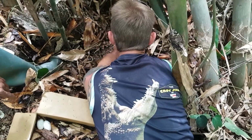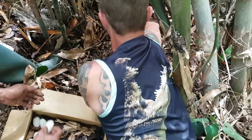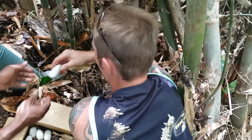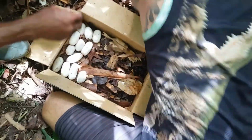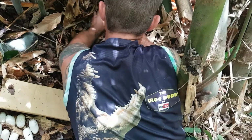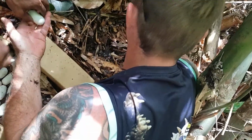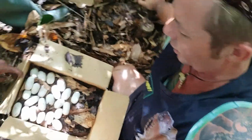One, two, satu, dua, tiga, empat, five, lima, enam, seven, tujuh, lapan, sembilan, sepuluh. 12, 14, 16, 18, 23. 23 eggs.